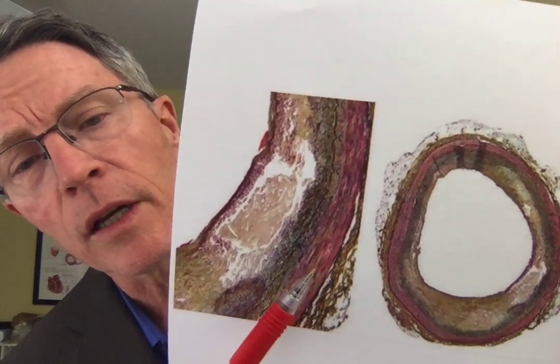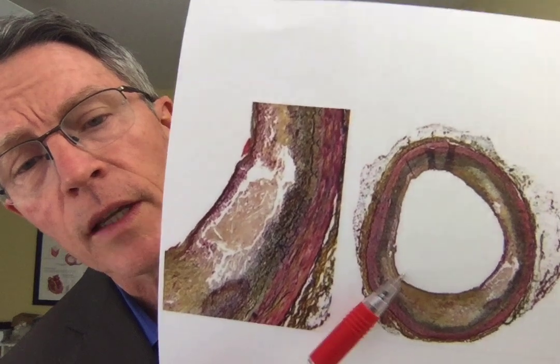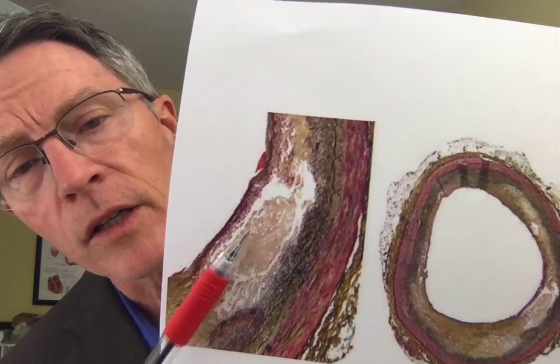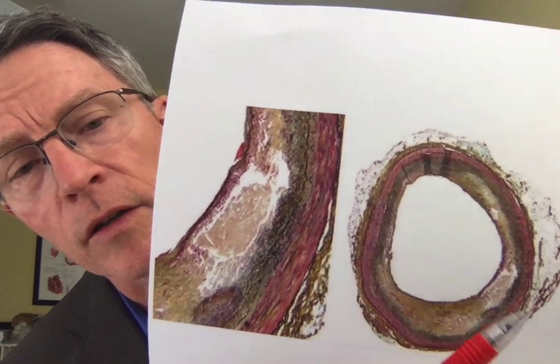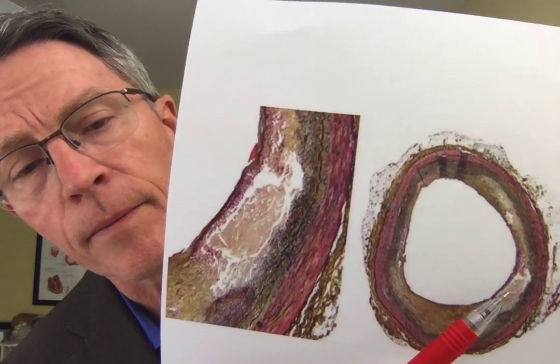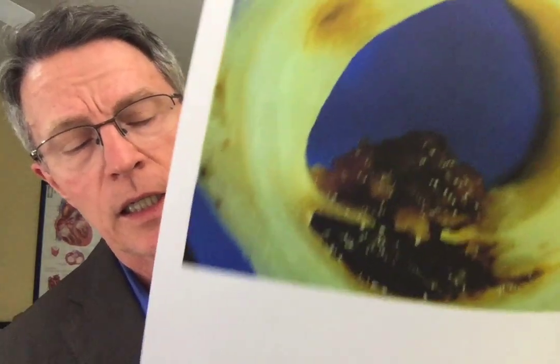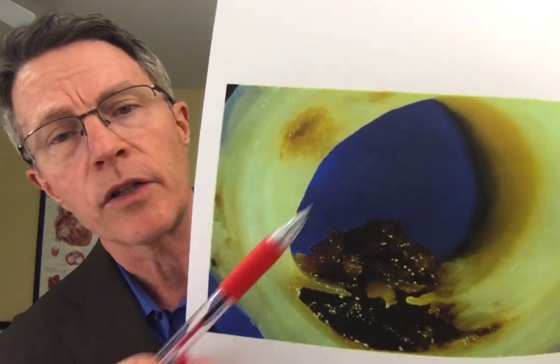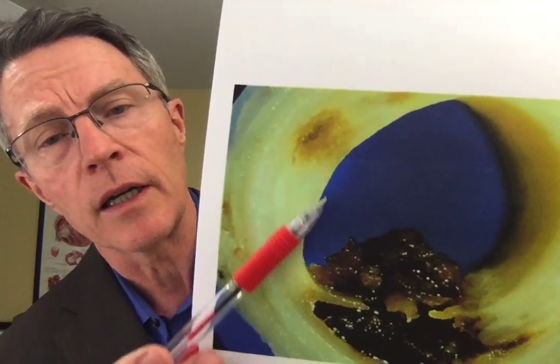This is the media layer, that muscle layer. This is the intima layer. And this is the hot plaque that you see over here. So, what does that look like in a real body? This is an actual gross specimen. Gross meaning large. You didn't have to have a microscope to take a look at it.